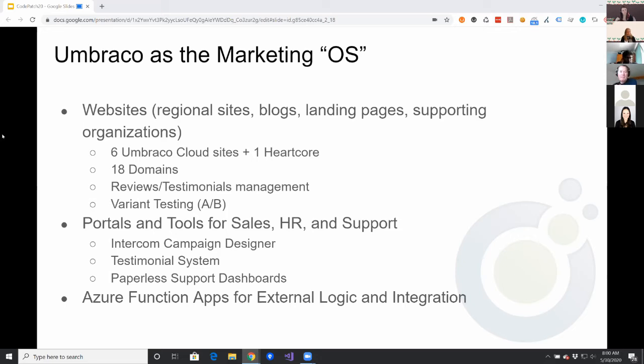It's certainly all of our websites, everything that's regional and blogs and all the supporting stuff. And it's also some tools that are built into the Umbraco back office. One is this reviews and testimonial management tool that works as a back office content editing thing. I'll give you a quick tour of that. Then we have this A/B variant testing tool that's built in version 8. And this was before there was a marketing suite, so there really wasn't a solution for A/B testing at the time we implemented that. And then we have some support for our internal teams for sales, marketing, HR.